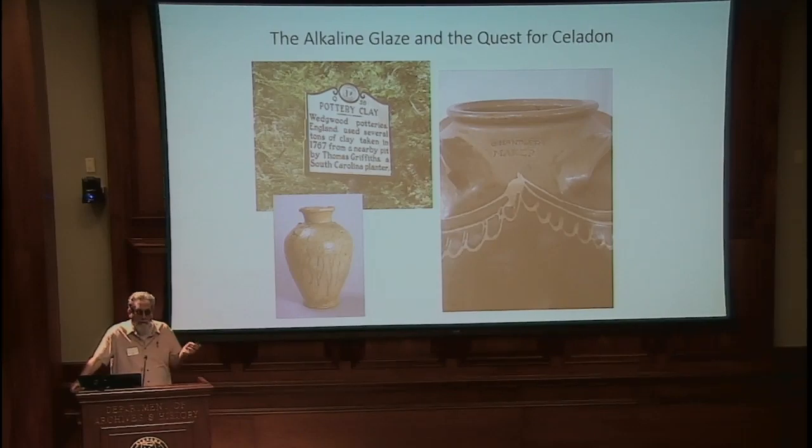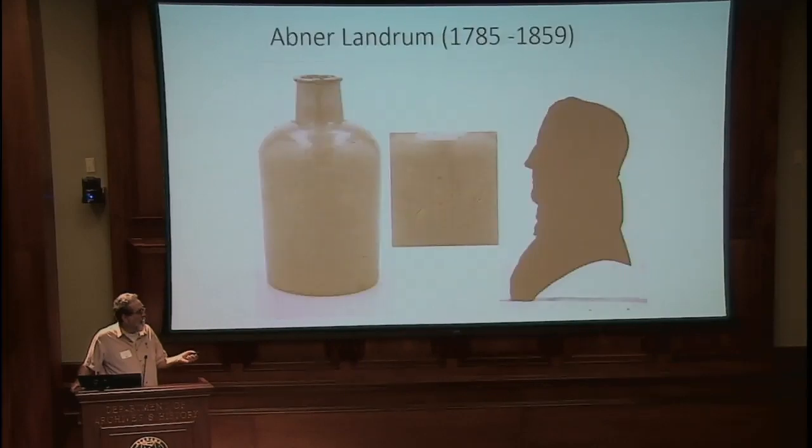And somehow potters in Edgefield County started doing this. They were experimenting with it in the north. It just didn't catch on. But the man who really did this was Abner Landrum. Abner Landrum was kind of a Jeffersonian type figure. He owned the local newspaper. He had studied to be a doctor, but he decided he didn't want to be a doctor. And he became an inventor. Most people think he was the first to graft native pecan onto hickory stock to help start the southern pecan growing industry.